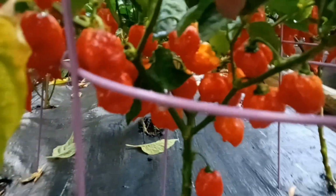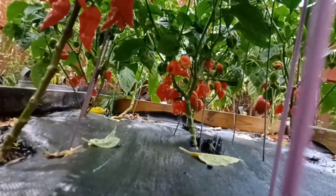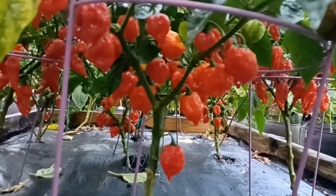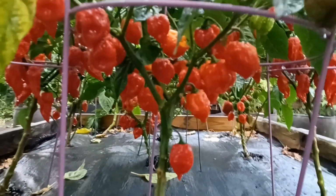Here's another red habanero. I think the 3 over there were from the nursery. Those back there, and I think this one was from Bonnie, Home Depot, and whatever.